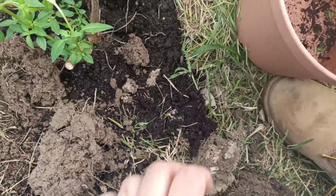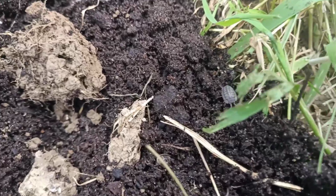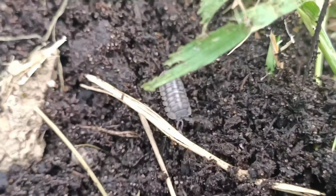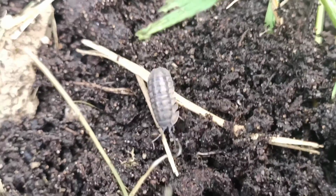Oh, it got woodlice in it and everything. See, I can see a woodlice. Woodlice.